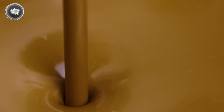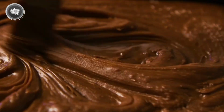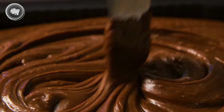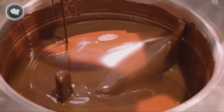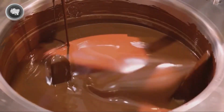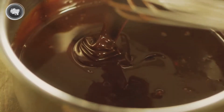The process can be adjusted depending on the desired final product. Light alkalization keeps the cocoa closer to its natural state, while heavier treatment creates an almost black powder with a very mellow flavor. With the cocoa liquor ready, it's time for one of the most dramatic steps: pressing.